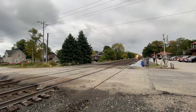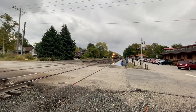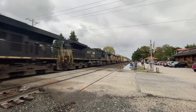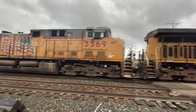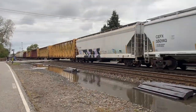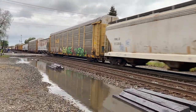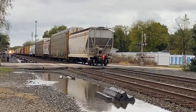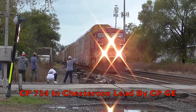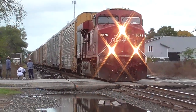Well, here comes another manifest, but this is kinda odd. Two NS units on front, one Jibo, one AC-44C6M, and two UPs. Wow, two NS and two Union Pacifics. That is cool. That's really, really cool. I have not gotten that in a long time. Sometimes I would get that, but I haven't gotten that in a while.